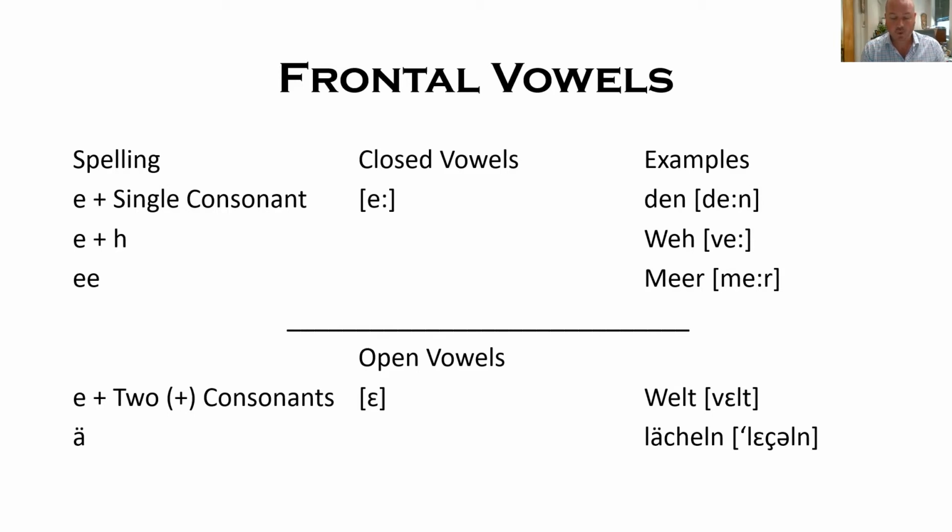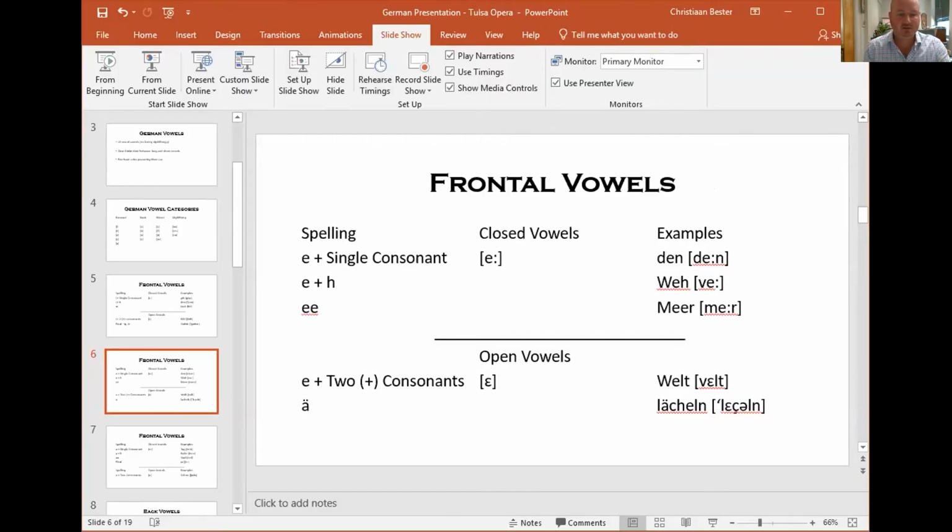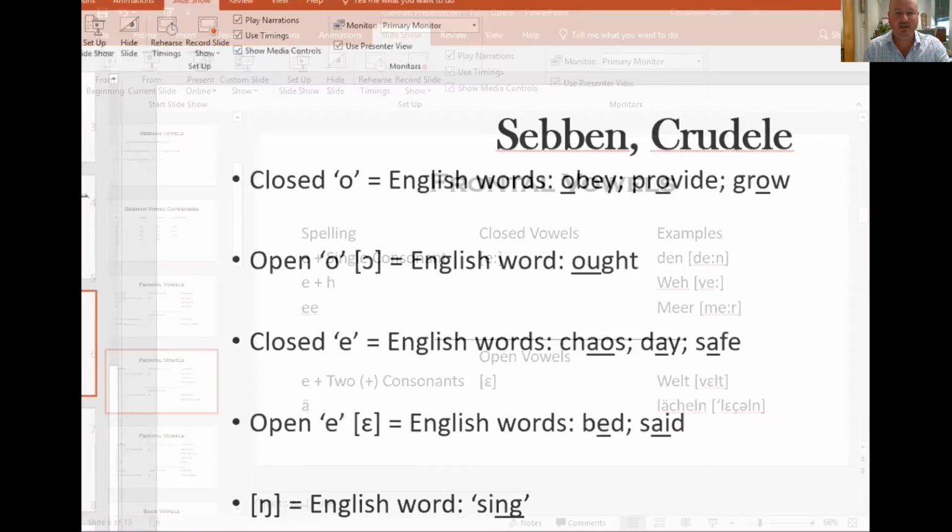Hey, or... goodness, why can't I think of an English word right now? Give me one second. Let me just think. I've been busy with the other ones here as well. Oh, chaos. There we go.